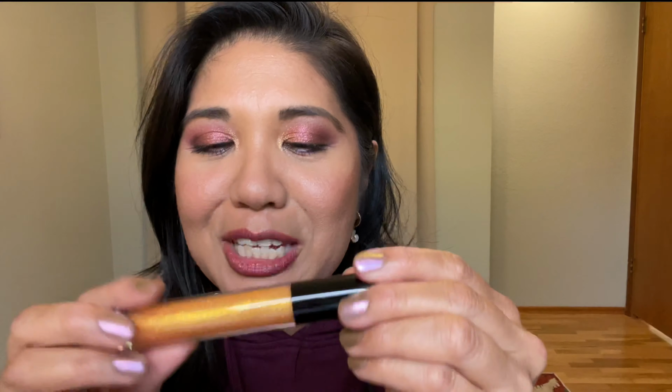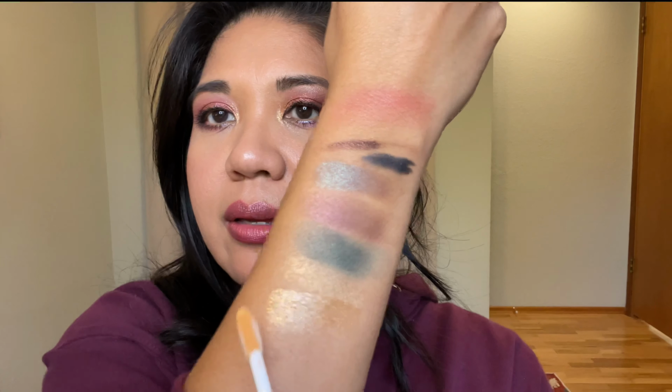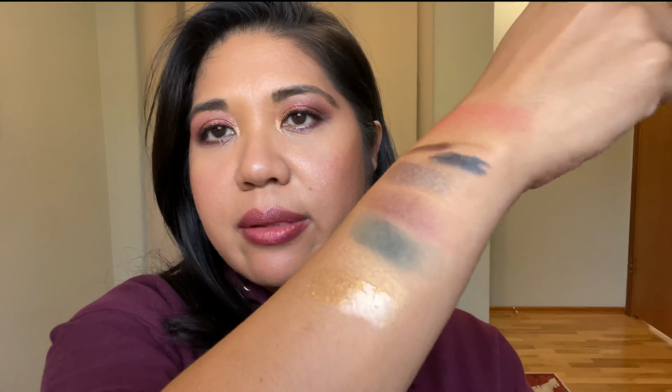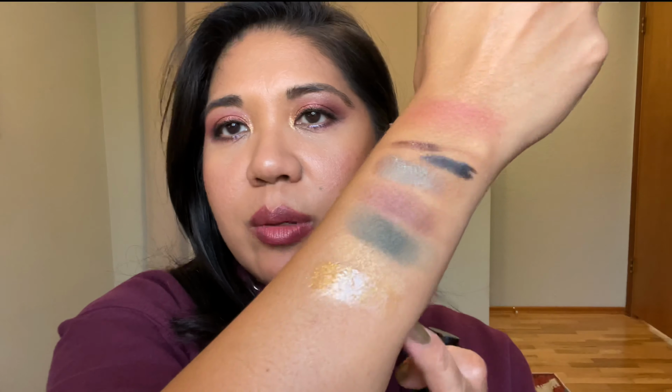I ended up getting the gloss. Let's see. This is the lip gloss in Blitz Gold. I've been wanting this for a while too. Look how beautiful that is. Gold. It's like a yellow gold. Let's swatch that under the Tom Ford golds. Oh, that's pretty. What I love about Pat McGrath lip glosses is they're pretty pigmented, but I love them even more for toppers. So the glitter, I love it.